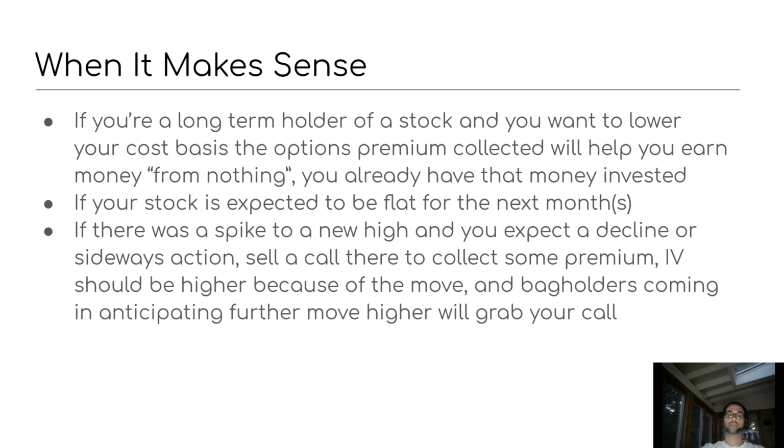So sort of on the same note there, if you're a longer term holder of a stock and you want to lower your basis, the premium collected will help you earn money from nothing, since you don't need any additional collateral. So that is definitely attractive. You already have that money invested, so you might as well make as much money from that money as you can.